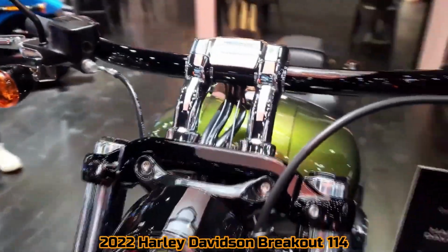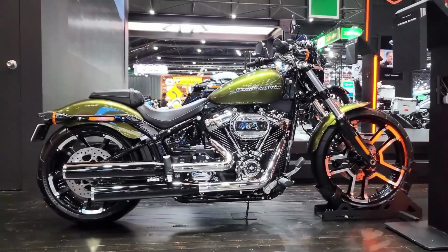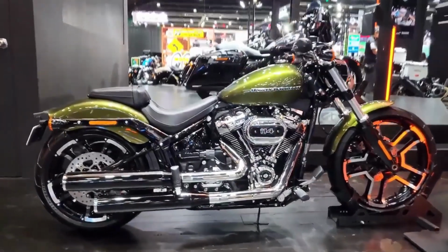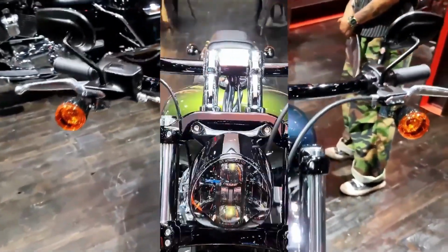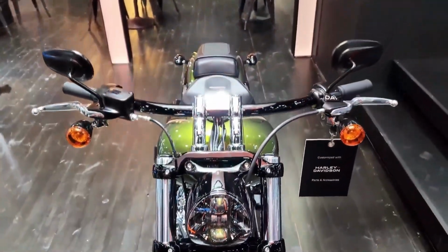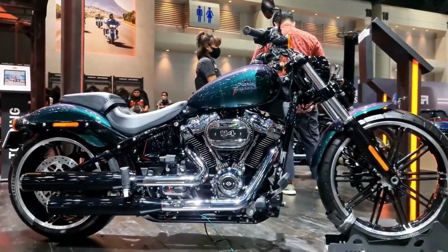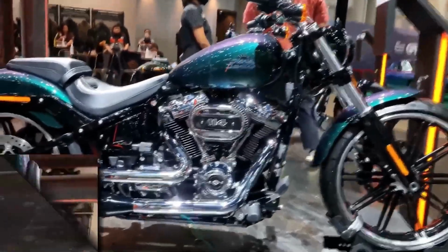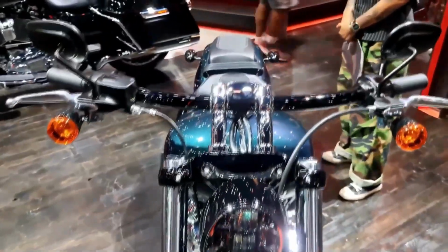The Harley-Davidson Breakout 114 is touted to be a hot performer while retaining its cruiser bike status. It is made available with only one ABS variant. The Harley-Davidson Breakout 114 carries a generous amount of features which include a digital speedometer and LED headlight and taillight.